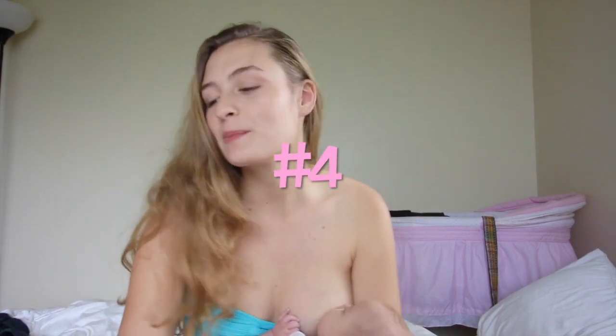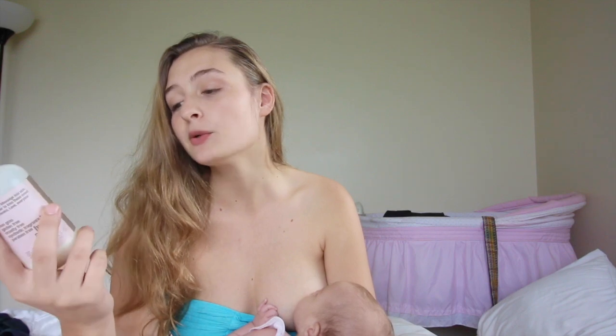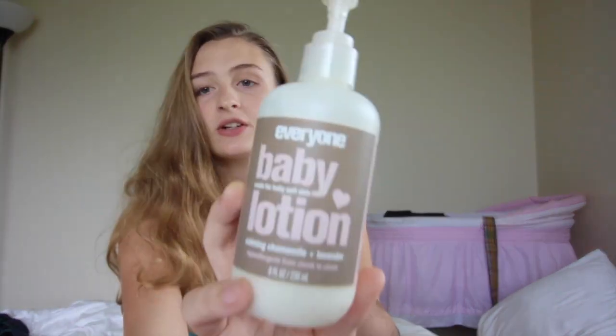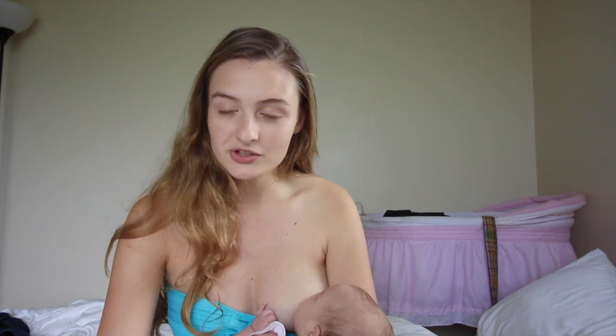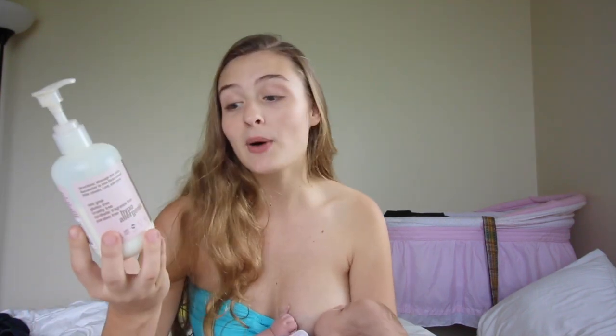My fourth newborn must-have is this Everyone Baby Lotion, Calming Chamomile and Lavender. I used it with the boys. This company has a lotion and a baby soap. I just love the smell. Ingredients are super pure. I just pick it up from my local health food store. It says hypoallergenic from cheek to cheek. We've never had any problems with it.